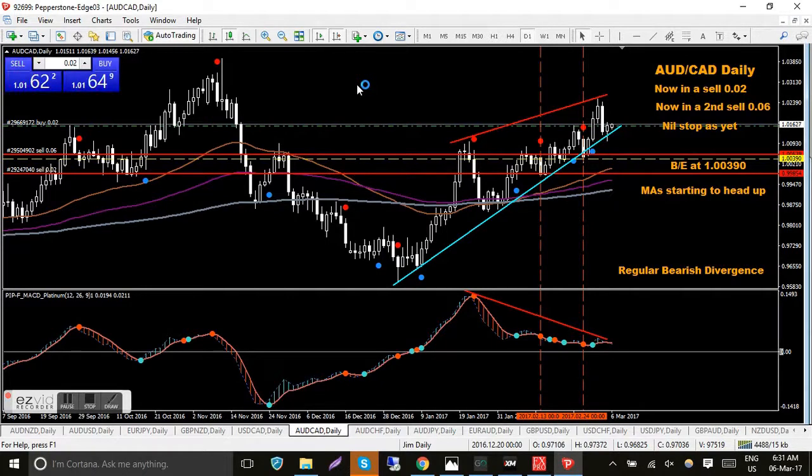Aussie Canadian. I'm in two sells here, which has gone a bit ugly. One for 0.02, the other one for 0.06. My break even's down here, so I'm a long way above it at the moment. We've had another buy, blue dots, even though it's not a buy signal technically, but it is a reversal. So now looking for another red dot on both to take another sell, and that will hopefully bring our break even down. The next sell will be for 0.10, so it's 5 times.